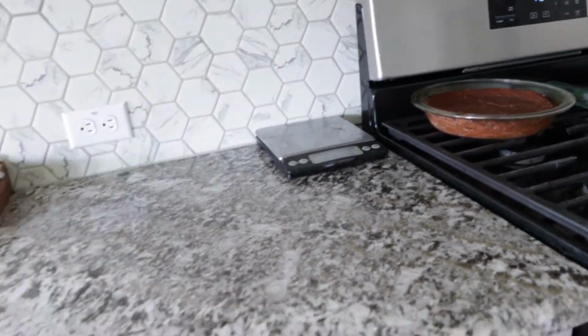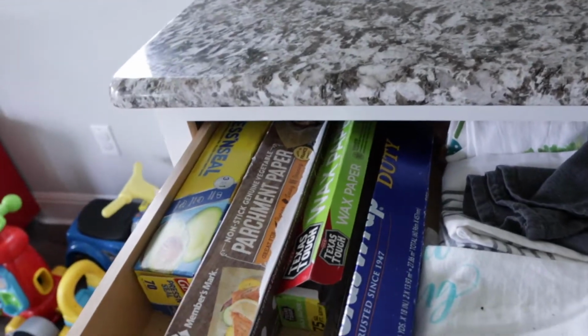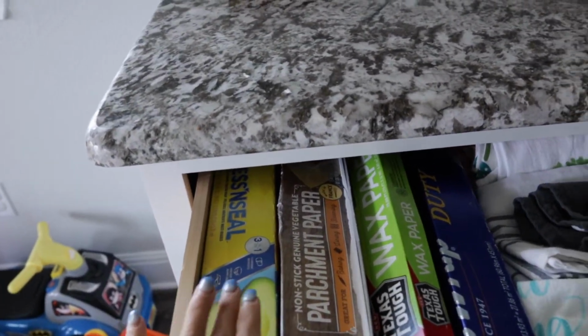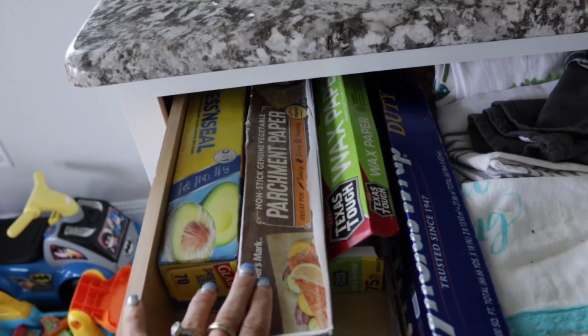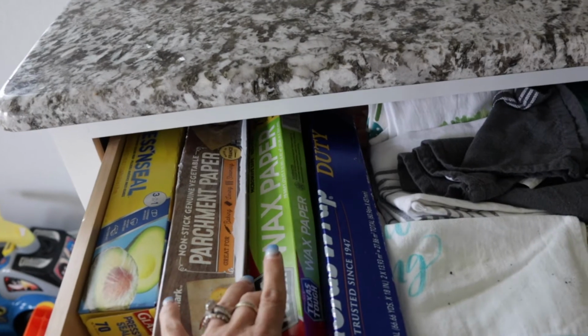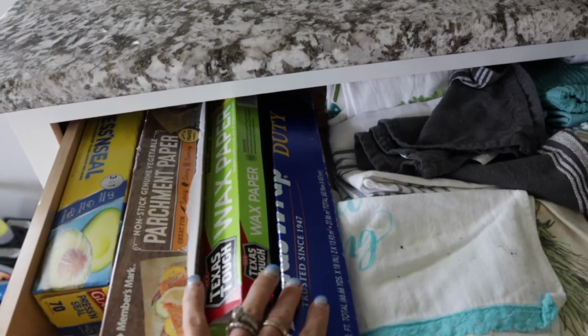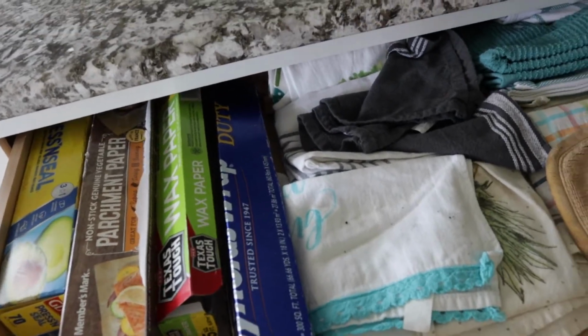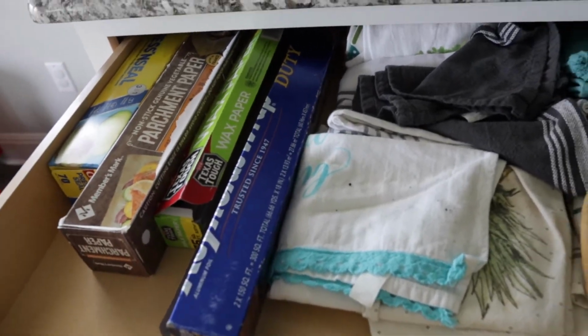Okay, drawer next to it. I have essentials, right? So something to cover stuff with. I have plastic wrap, parchment paper for all of my baking sheets when I'm roasting or baking anything, wax paper for easy measuring of meat on the food scale, and then obviously heavy duty foil. You cannot go wrong with that stuff. It's the best. I no longer buy the cheap stuff. You got to get that Reynolds Wrap.